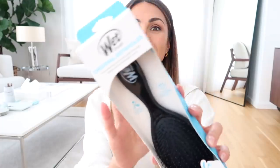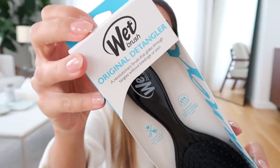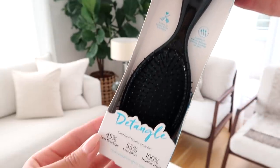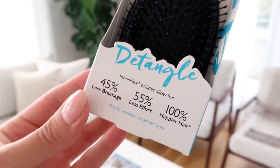I ordered this from Cult Beauty. First thing in here I actually know very well, it is my wet brush. This is literally the best hairbrush ever. It is so nice and gentle on the hair, and I've been using this for so many years. There's definitely something very special and kind of magical when it comes to this brush. If you've tried it, you probably know what I mean.